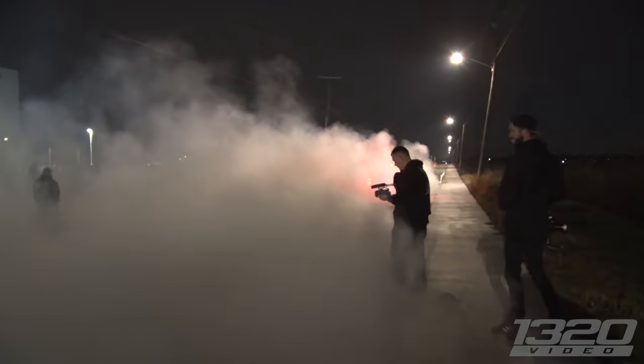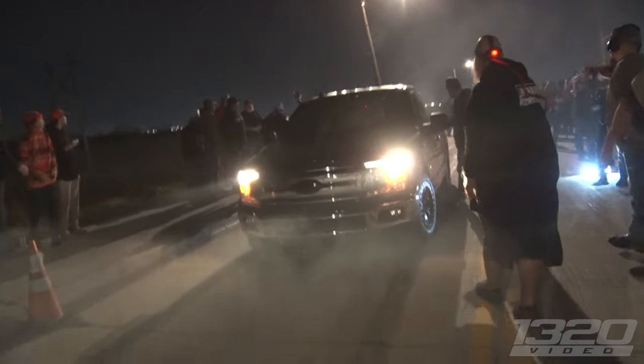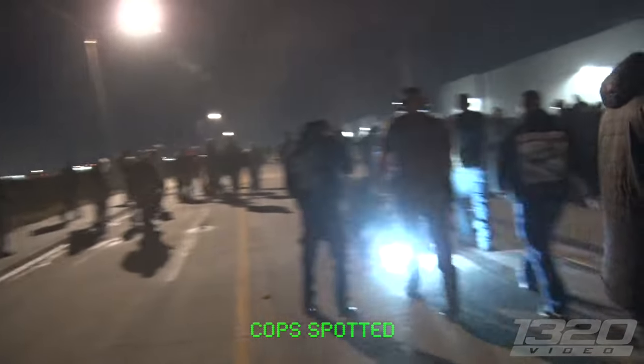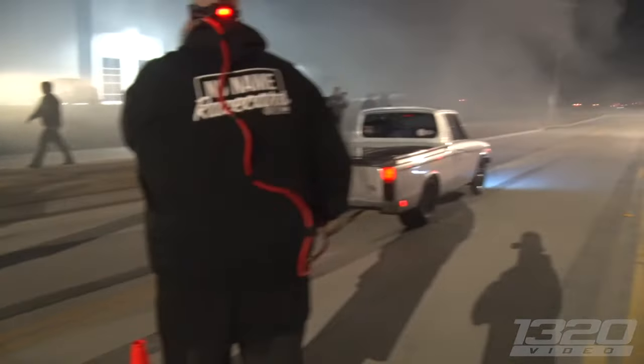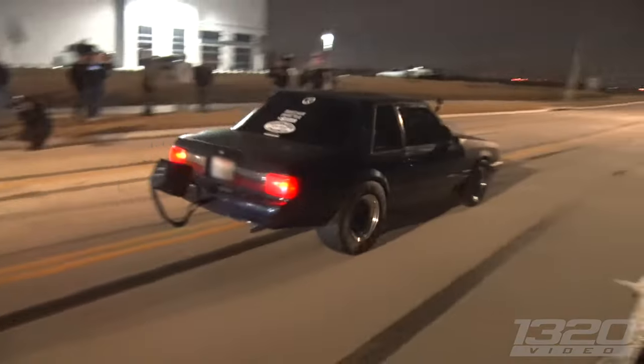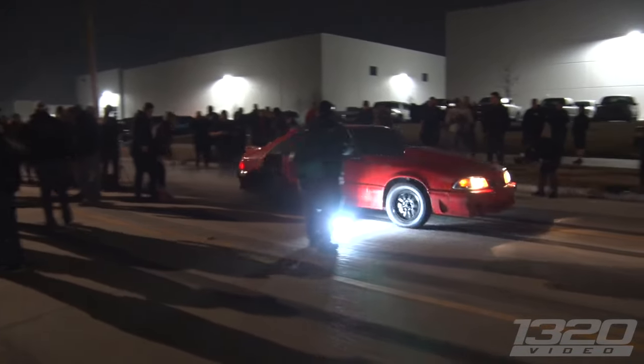That was a couple solid burnouts right there. Security is reporting cops, that's why we're quietly leaving. Hold on! Hold on! Maybe not, hang on. Yeah, we're good. It looks like it was a false alarm, no cop.